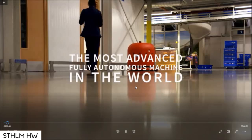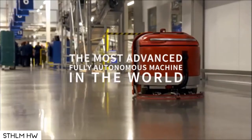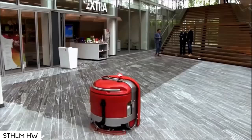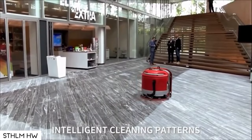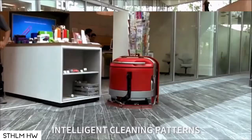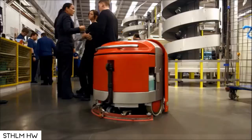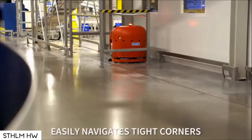So it's a scrubber dryer robot for cleaning large areas. It's used in hospitals, in airports, in subway stations, train stations, and I'm showing how it works. It's cleaning the floor like this. It is 100% autonomous, and in this kind of business the salary is about 85% of the cost. So this is very easy to get payback.